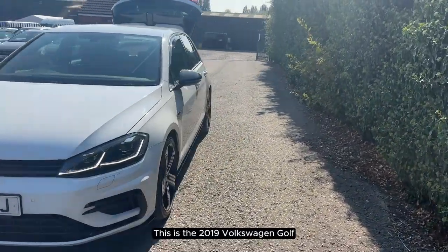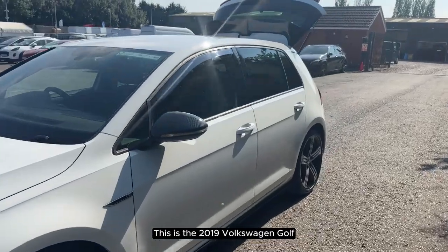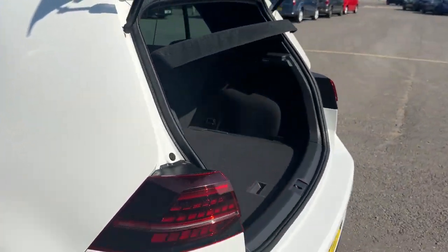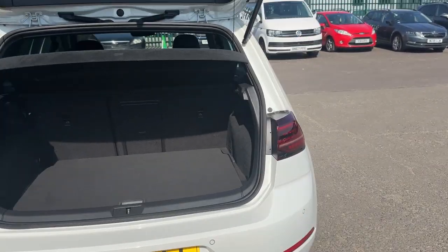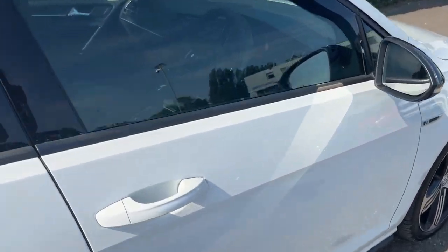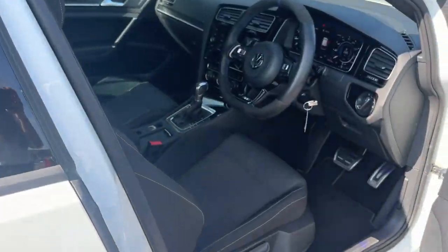This is the 2019 Volkswagen Golf. This vehicle has done just over 37,000 miles. It has an automatic transmission and a petrol fuel type.